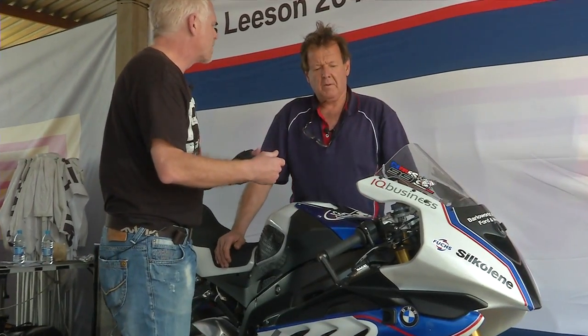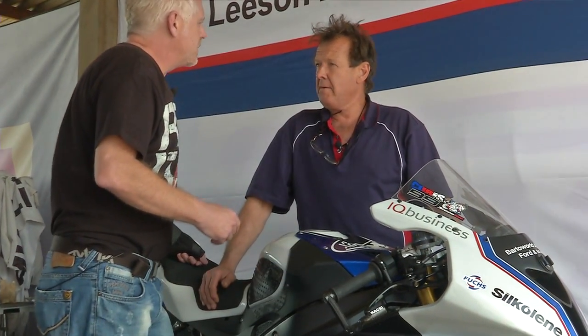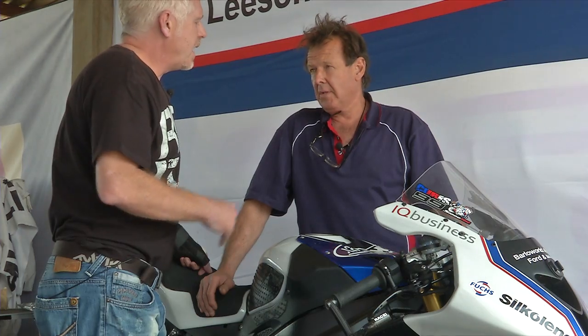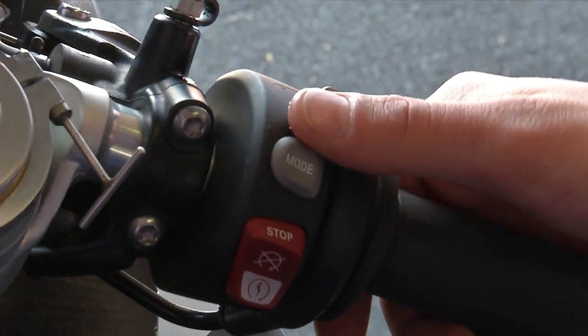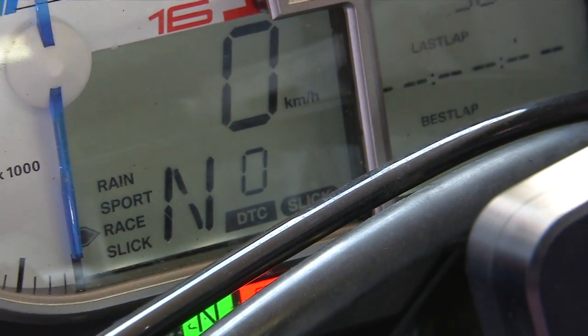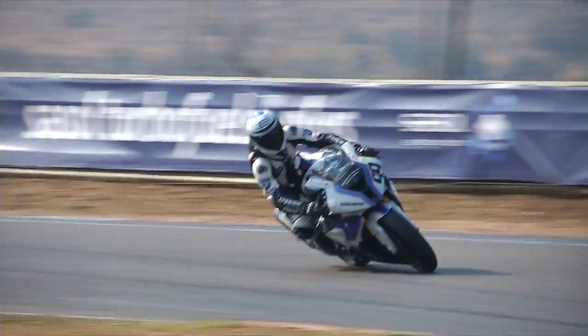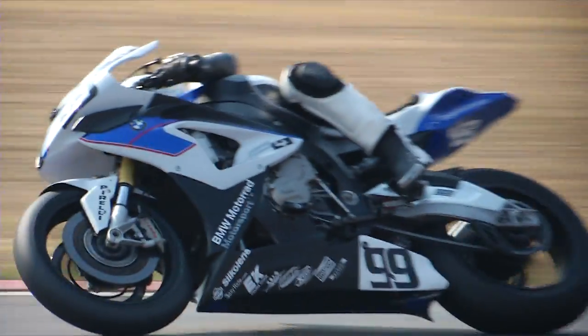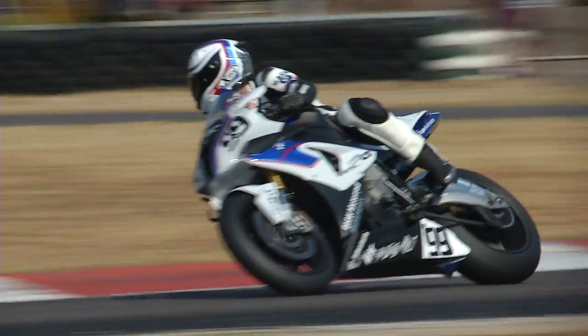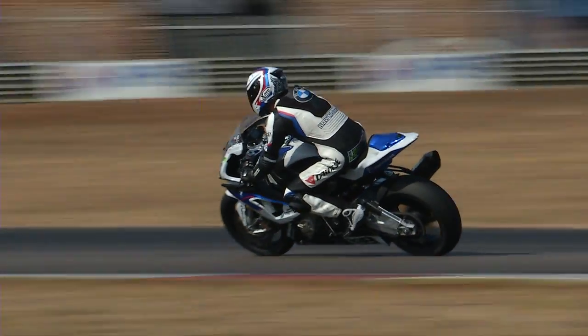Yeah, you've got 4 modes: rain, road, race, and slick mode. And they're affecting other electronics on the bike as well, aren't they? 100%. They affect your lean angle, your aggression. If you're in rain, you want less aggression, you want a more subtle type of ride. The slick is the more aggressive one, where you've got a lot more increased lean angle and a lot less DTC interaction.